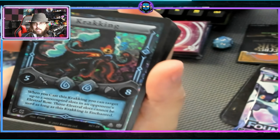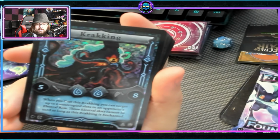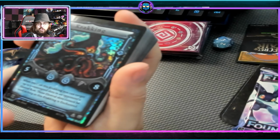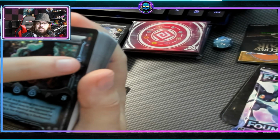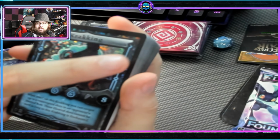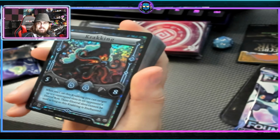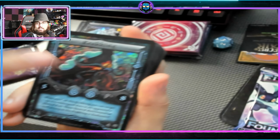Cracking. We got the Kraken, calling the cracking. That's cool. Again, classic, nice holographic. The borders, I love the shimmering outline of the borders. It would have been nice to see these have some special design, but I think this works too because it makes it pop out more.